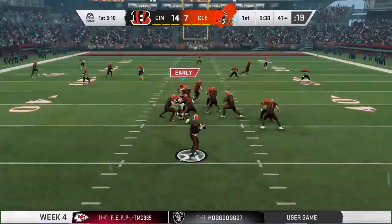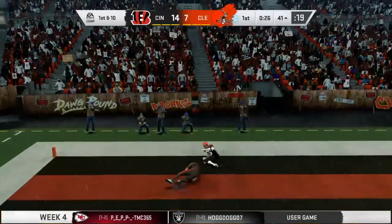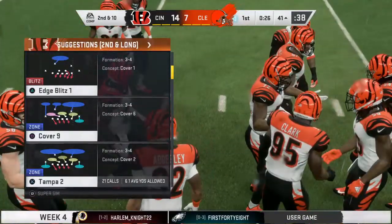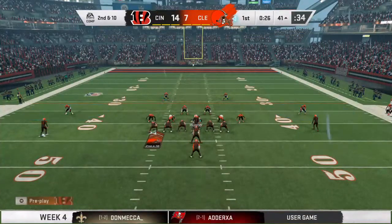Off the play fake. Here's Ryan. Oh, he's going to let this go for the end zone. And that is incomplete. Showed off the arm strength there, but to no avail. Second down. Here now is 2nd and 10, again from the 41.